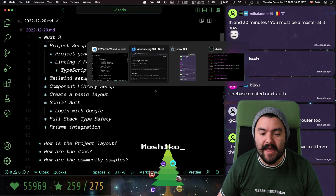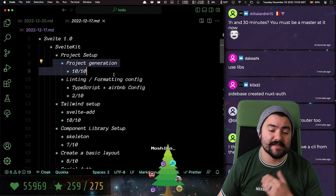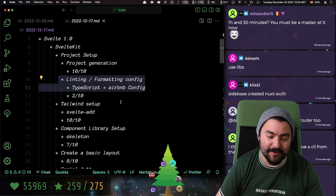And we're going to be rating everything on a scale of 1 to 10. We can look at my ratings for Svelte, which is what we did on Saturday. SvelteKit got a 10 out of 10 on project generation. They asked us a bunch of questions and the project was ready to go. For linting, I'm almost hesitant to even do this in any of the other frameworks, because really this is just me. It's not the framework's fault that I have trouble setting up the linting config to work with how I want to work.